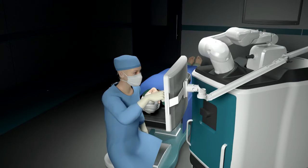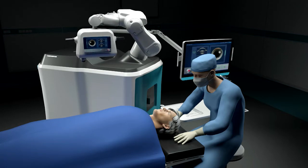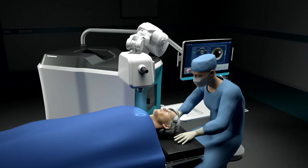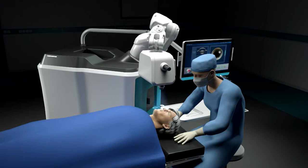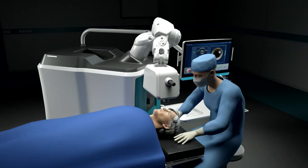The Matrix is equipped with a precision robotic arm that can operate autonomously, equipped with vision technology, advanced sensors, and programmable intelligence. This allows the system to be positioned in an extremely precise and delicate way on the eyeball of the patient under the direction of the surgeon.